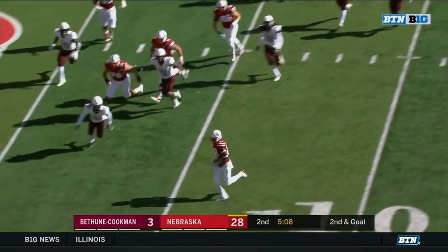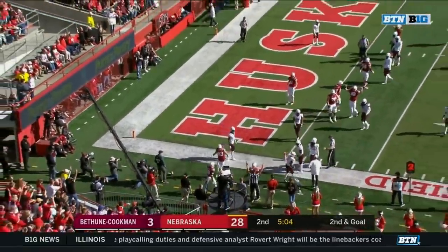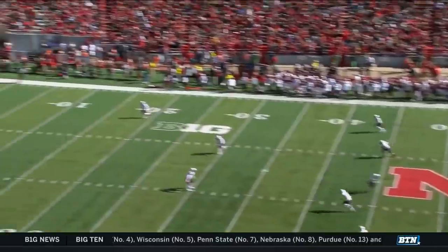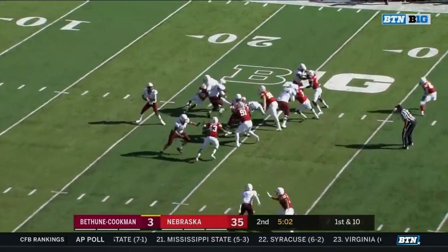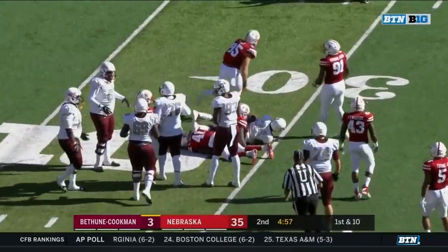Martinez with the handoff. Chasing the edge. Knocked hard. A Nebraska touchdown. Jimmy Robinson back to receive, won't get the opportunity. Holding on Ty Peters, and Peters is the one who ran right into Washington. Thank you, Dick Honey.